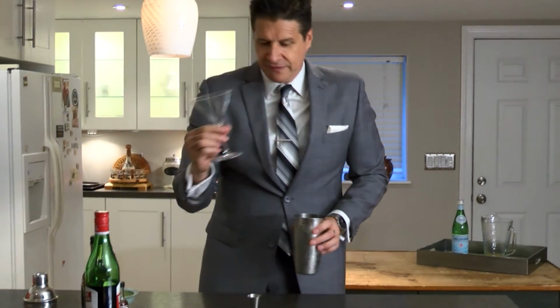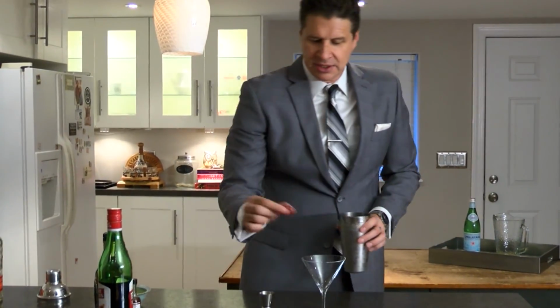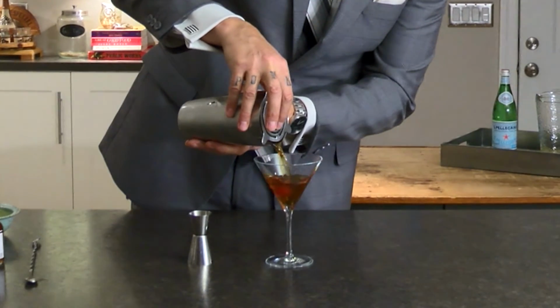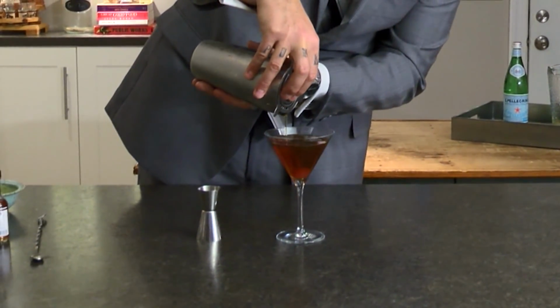Now I'll take our beautiful cocktail glass and I'll put a nice maraschino cherry in the bottom of that, and then strain with my Hawthorne strainer this lovely new kind of Manhattan. For your drinking pleasure, my new variation on the Manhattan, the Walnut Manhattan.